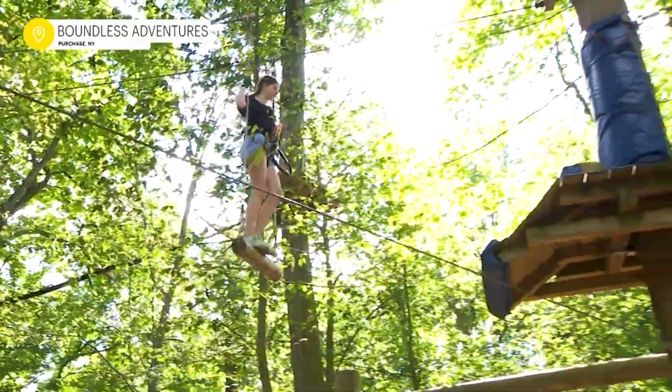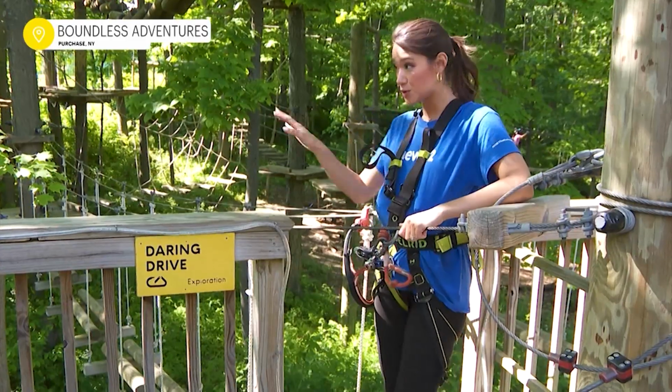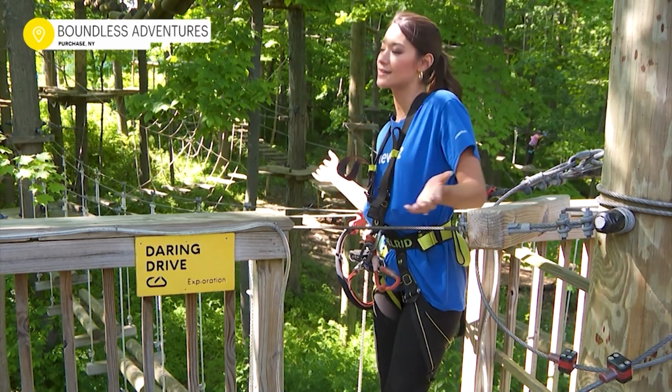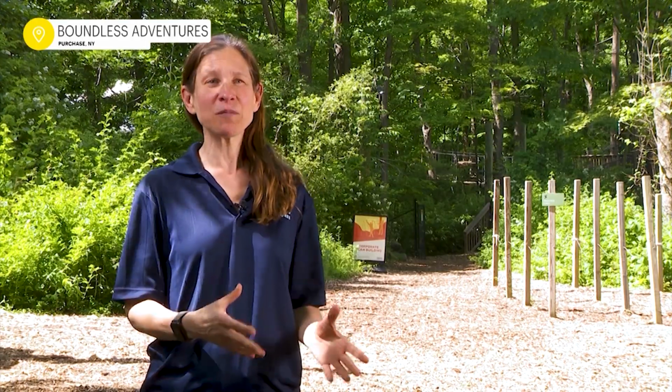Build your confidence while you balance and glide through about a dozen courses through the forest. There are 4 different levels that you could choose from here. I'm going on the yellow course. That's the easiest because it's been a while, so don't judge me. Boundless Adventures is an aerial park, which is a combination of a high ropes course tied in with zip lines together.